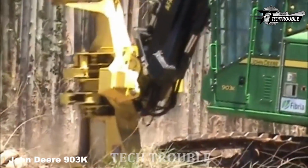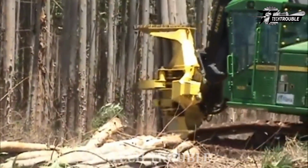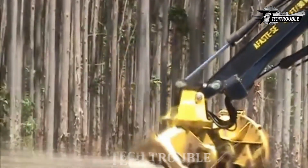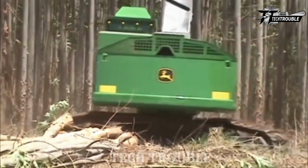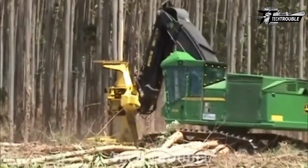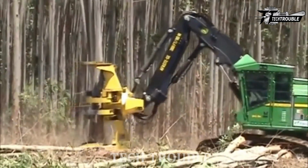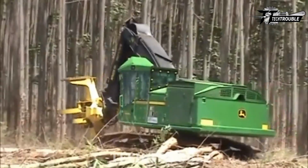In the heart of the timber battlefield, this isn't just a machine, it's a green giant built for war. The John Deere 903K feller buncher charges through dense forest like a mechanical predator, grabbing, slicing, and stacking with deadly efficiency. With its towering boom and massive felling head, it doesn't just cut trees, it dominates them. Equipped with a beastly 9-liter PowerTech engine, this machine delivers relentless horsepower to tackle the thickest hardwoods without flinching. Its smart leveling system keeps the operator steady even on steep, uneven terrain, turning chaos into control.